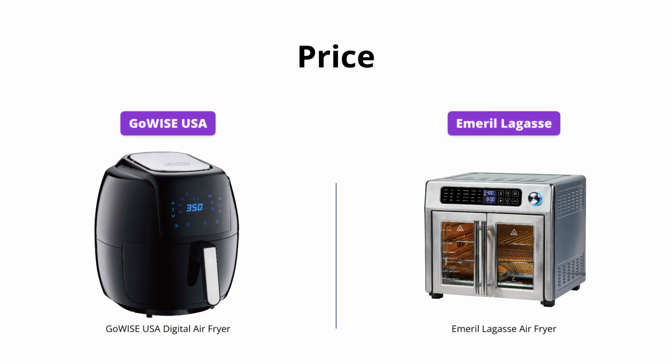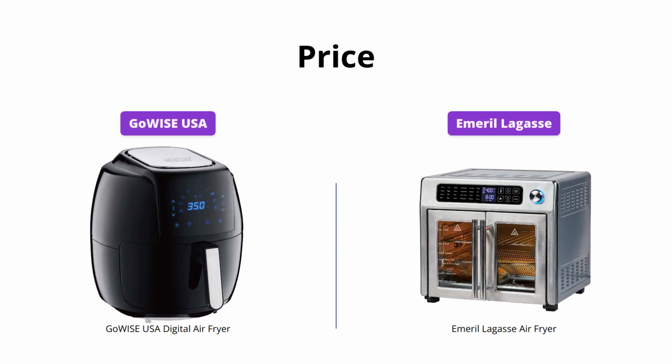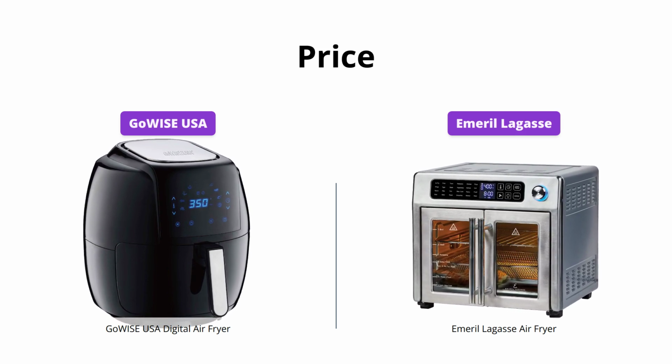The GoWISE USA air fryer is priced at $73, while the Emeril Lagasse air fryer is priced higher at $199. Winner, GoWISE USA.